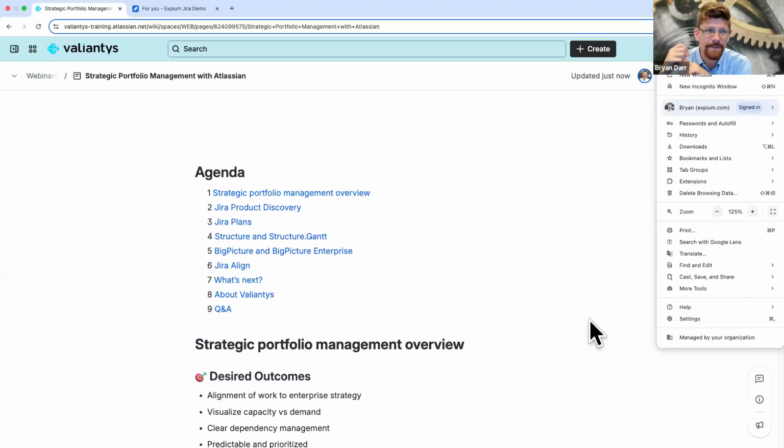First, the Atlassian base apps that you'll be using. So Jira Product Discovery, Jira Plans, both of which sit on top of and adjacent to Jira. And then we're going to move slightly outside of the base products to talk about solutions within Structure and Structure Gantt and Big Picture and Big Picture Enterprise. And then we're going to come back into the ecosystem a little bit and talk about Jira Align. This is basically in order of complexity and implementation challenges. So we're going to start with the easiest solutions first and move on to the most robust, most complex solutions later. And then we'll talk about what's next in the ecosystem.